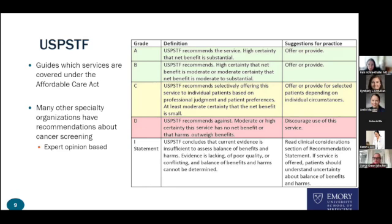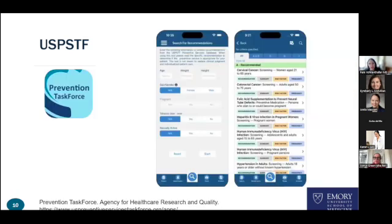Many other specialty organizations will make recommendations about cancer screening, as I mentioned. They are able to use expert opinion, and the USPSTF does not publish recommendations that are based on expert opinion, only based on evidence. And that's probably the main source of difference between the USPSTF and others.